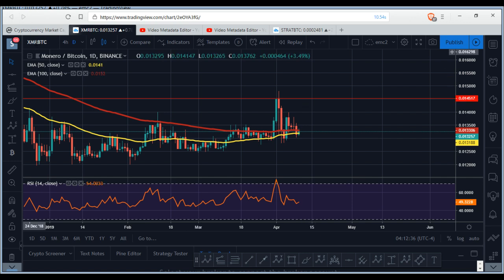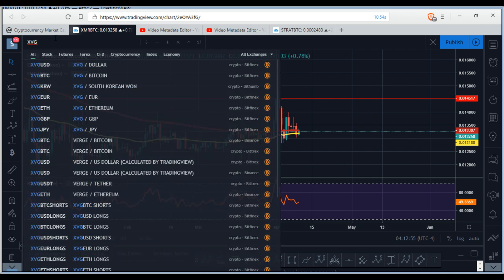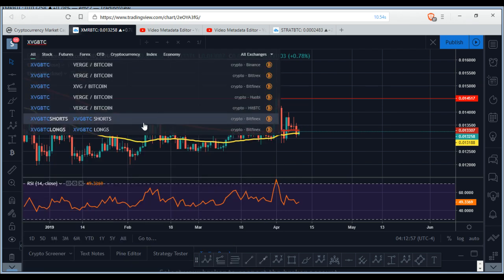All right, let's go ahead and take a look at XRP again. I think somebody asked about XRP. Let me know if somebody asked about XRP, so I can take a look at it again. If not, I'm just going to go ahead and talk about Verge, XVG, BTC.